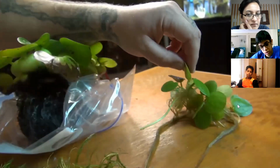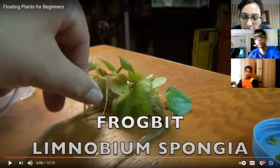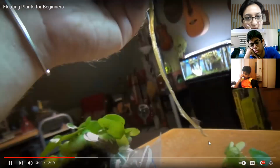A lot of these floating plants, actually, this frogbit is hollow and has like a bubble in the leaf that you can feel that keeps it floating as well. See, he's talking about this plant which has bubbles in its leaves, which means he's referring to pores in its leaves. Okay, this is what started it all for us, folks.